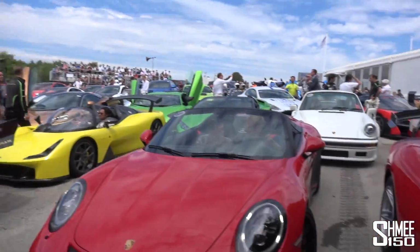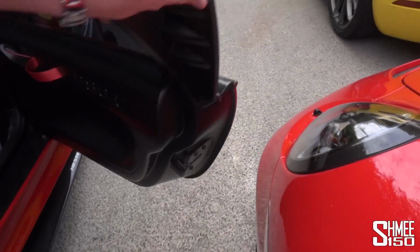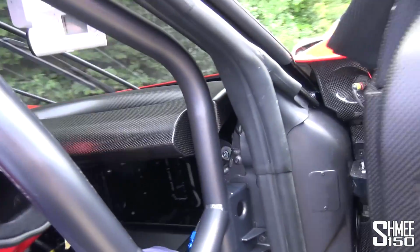Engines are running. It's time to head back down. So we need to step back in here, which I'm going to have to do very delicately. Although I know from testing it, we're just going to miss the nose of the Speedster. Let me take a step inside here. I've got my helmet that I've got to deal with as well. We can do it. Just about squeeze through the roll cage.